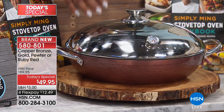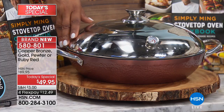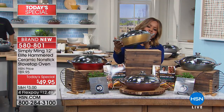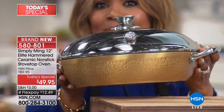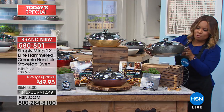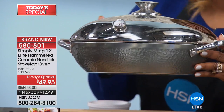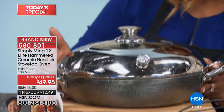Real copper cookware, we know, is very expensive and very difficult to take care of. You can have the look without the challenges and the difficulty of care. That pretty champagne gold is another beautiful color. Think springtime, think Easter. That's going to be a great choice for you. And then to my left, we have that gorgeous pewter color. It's a very handsome look, really modern. If you've got stainless steel in your kitchen, that would be a beautiful choice.